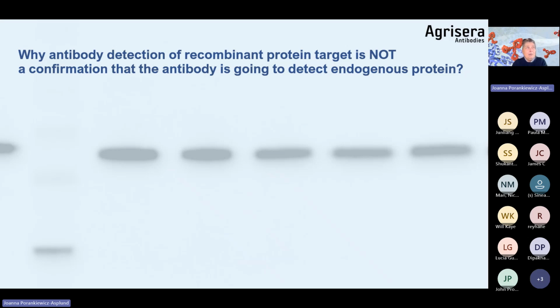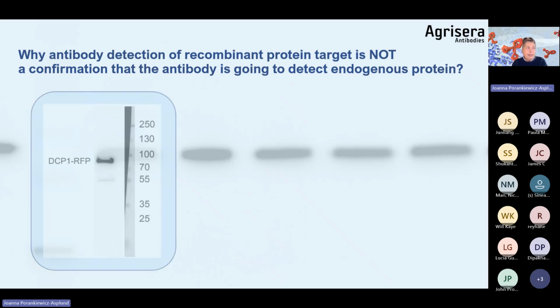And why the detection of a recombinant protein cannot be a confirmation that the antibody is going to recognize endogenous protein. This is actually a very common situation, and some vendors are using validation using recombinant proteins on their product info sheets.